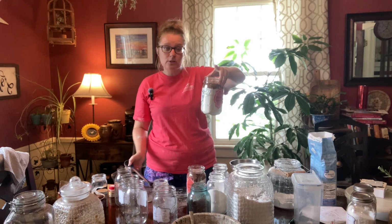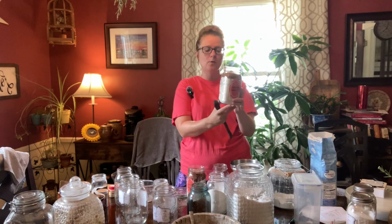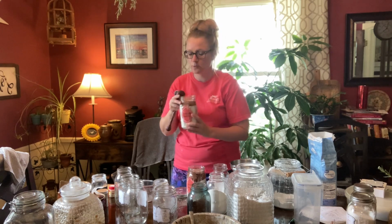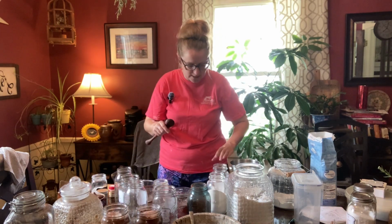So for the chocolate cake total, it was 1 3/4 cup flour, 1 3/4 cup sugar, 1/2 cup cocoa, 1 teaspoon baking powder, 1 teaspoon baking soda, and 1 teaspoon salt, and it fills the jar completely. When you want to add your wet ingredients to it, it's 2/3 cup oil, 1/4 cup milk, 3 eggs, and 1 tablespoon of vanilla. So we'll put that to the side, and we'll get lids on that.